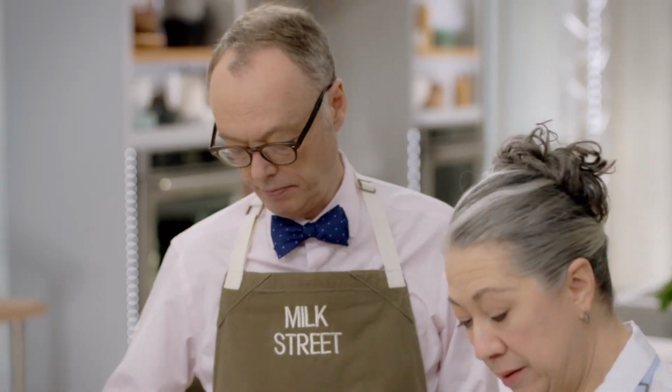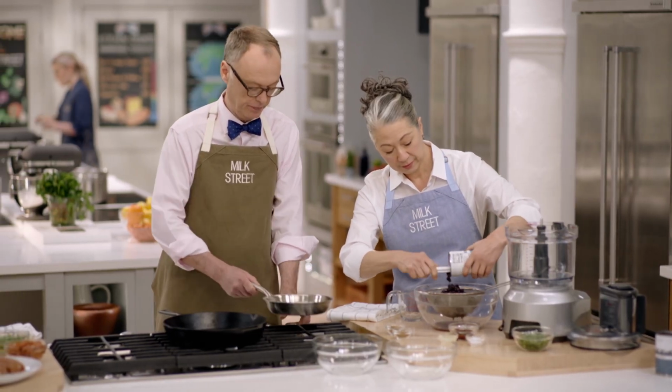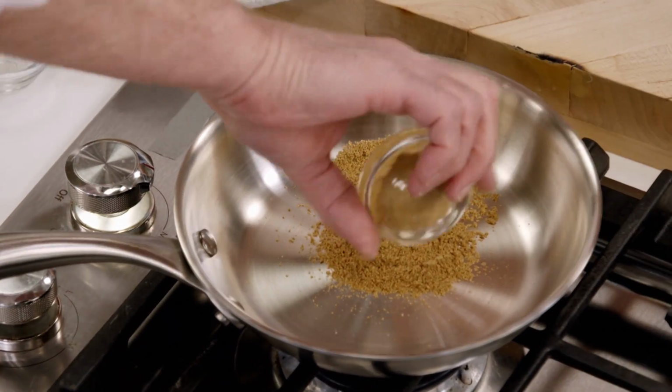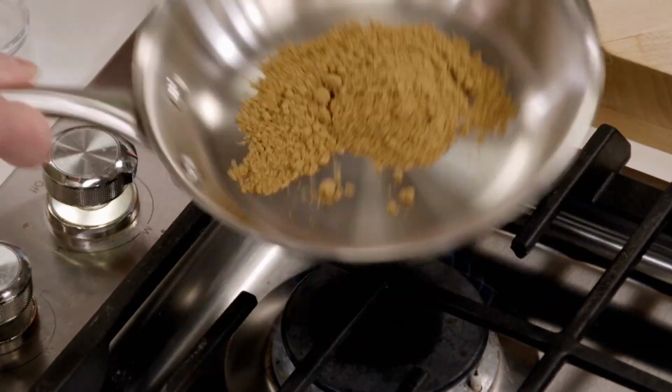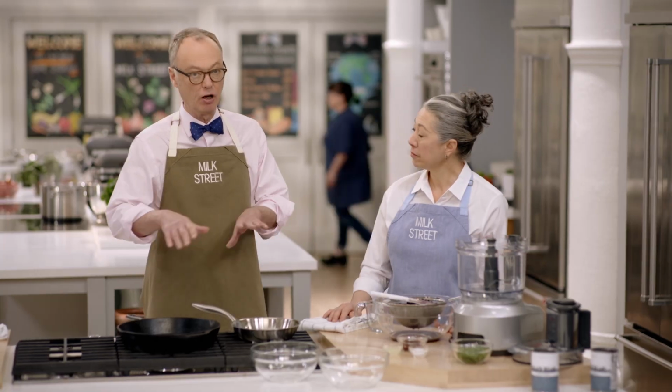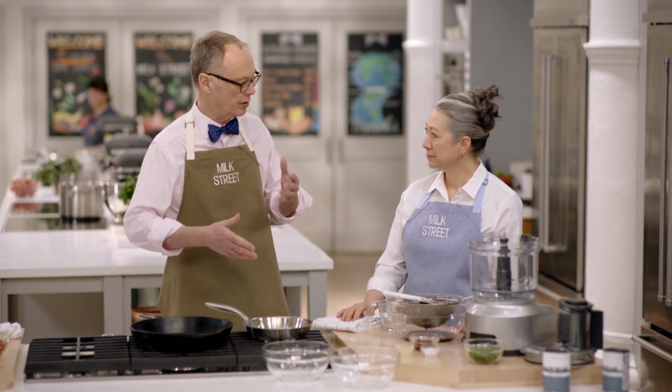So while these drain, we can toast our spices. Would you mind getting the skillet started? We have a tablespoon each, coriander and cumin, and we're toasting in a dry skillet just till you can smell them before they start smoking. Before they start smoking, okay. We should say they start with dried beans, they cook them slowly in a clay pot, so this is our quickie version of that, right?